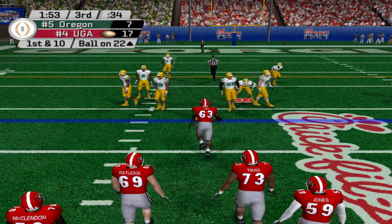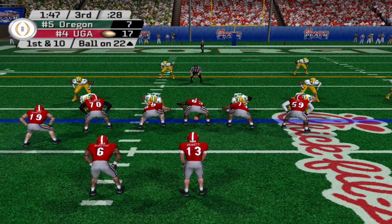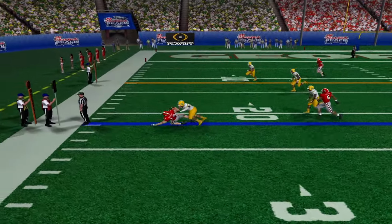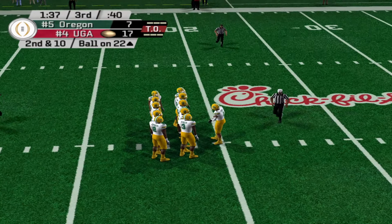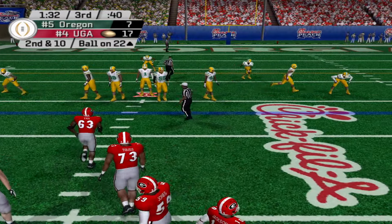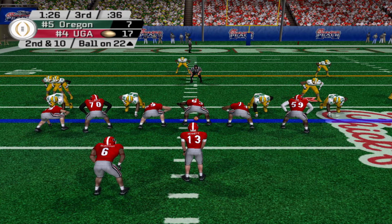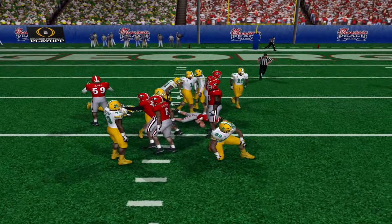First and 10. And this is the ninth play of the current drive. Nickel defense. Bennett, back to pass. He's been perfect on this drive. And he's drilled. Nothing gained on the play. So it's second and 10. This is the 10th play of this drive. The defense lines up with six DBs. A little juke. And he's hit hard.